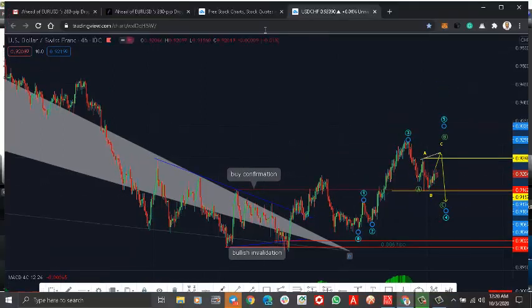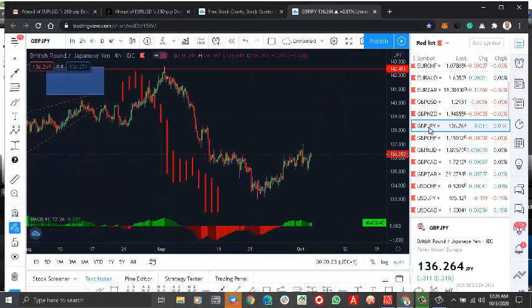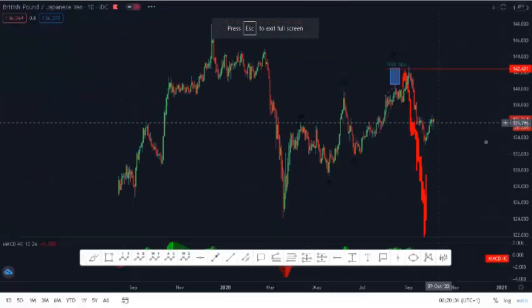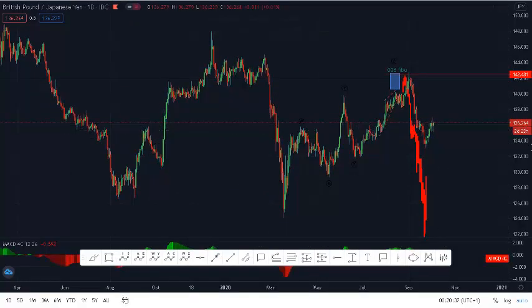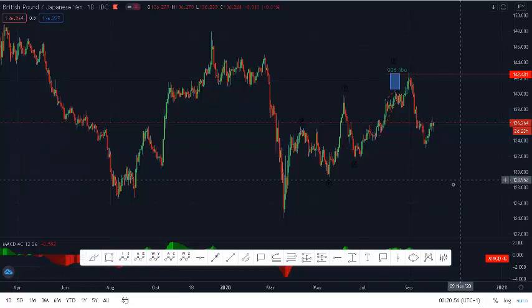Let's go to another pair. We traded the USD CAD, we traded GBP CHF, GBPJPY. Let me go to GBPJPY. Okay, it made sense. My main forecast is that we will have something similar, this kind of movement or similar can happen. That's why I copied it and put it here. But you know, this kind of thing does not happen immediately as you want it. But sometimes it does happen.